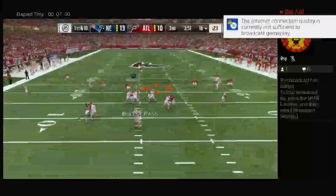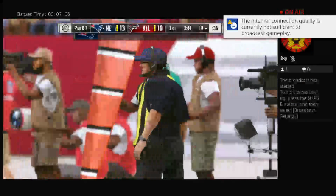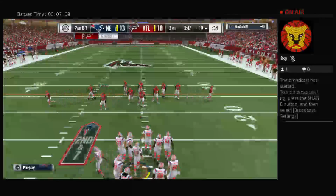On first down, Brady. It's caught. Mitchell. The completion is good for 3, and it's second down. Decent chunk of yardage still left here, 2nd and 7.